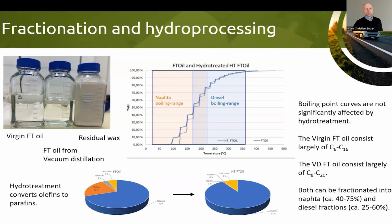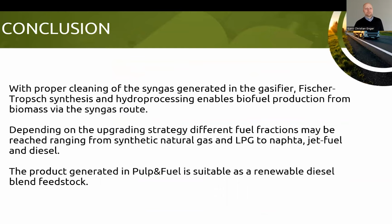So to summarize this presentation, we found that the syngas generated in the Pulp&Fuel project is suitable for Fischer-Tropsch synthesis and hydroprocessing after proper gas cleaning. And depending on which strategy we use for upgrading the syncrude, we can obtain different fuel cuts. And the product we tested was found to be suitable as a renewable diesel blend feedstock.